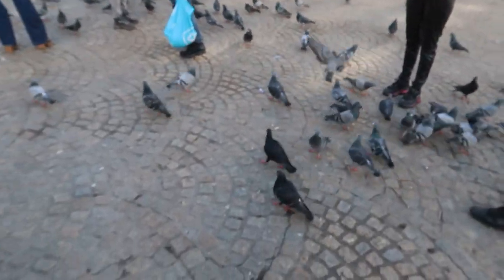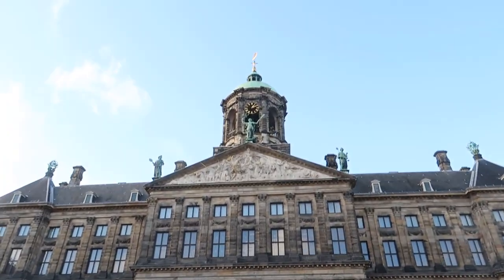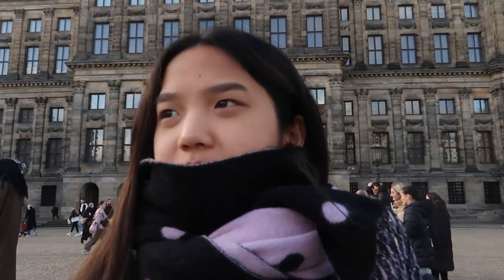Back at the Dam Square. Look at all the pigeons. All the government robots. We're heading into the Royal Palace now, finally. It's the first museum thing we are going in Amsterdam. Yeah, weather is still really nice. It's really cold outside though, so it'll be nice to be inside and check it out.